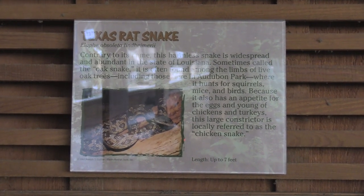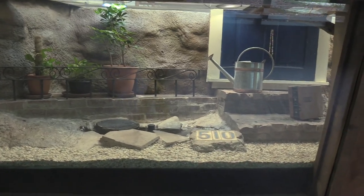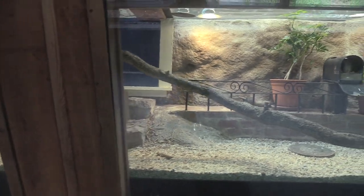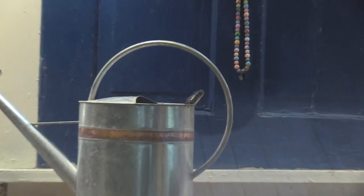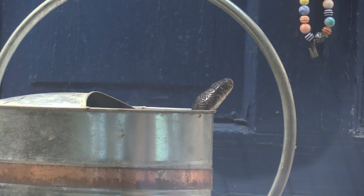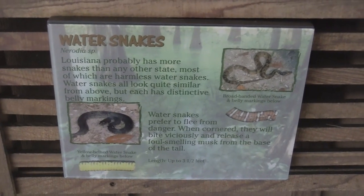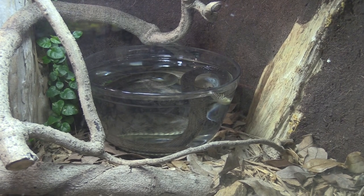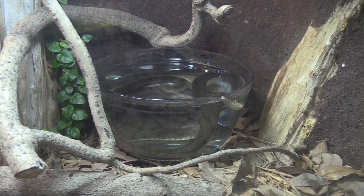Got a Texas rat snake. This guy's got a really nice habitat, all decked out. I was looking for him, and I happened to see his head peeking out from the watering can. I finally see a water snake. It's in this big bowl of water. I didn't see him earlier when I came by.